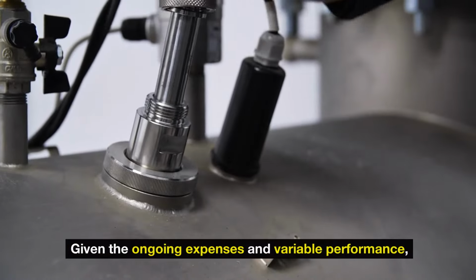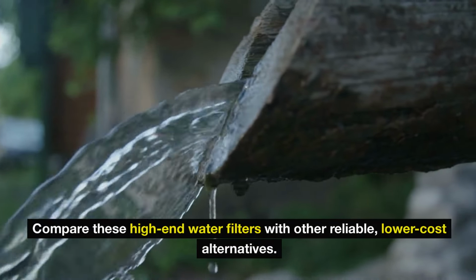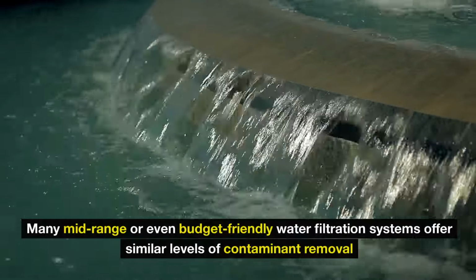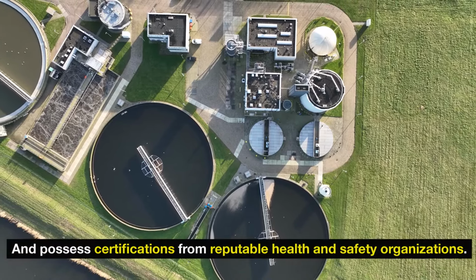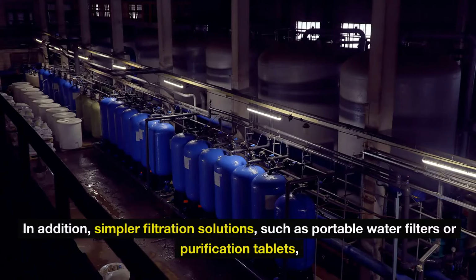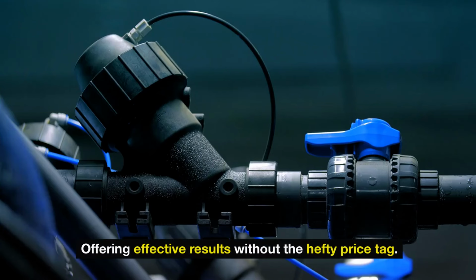Given the ongoing expenses and variable performance, compare these high-end water filters with other reliable, lower-cost alternatives. Many mid-range or even budget-friendly water filtration systems offer similar levels of contaminant removal and possess certifications from reputable health and safety organizations. These alternatives can provide comparable peace of mind regarding water safety without straining your finances. In addition, simpler filtration solutions such as portable water filters or purification tablets might be more practical for short-term or emergency scenarios, offering effective results without the hefty price tag.